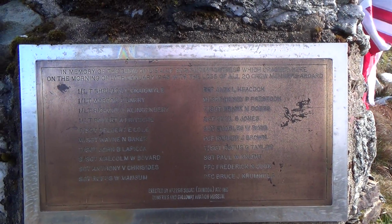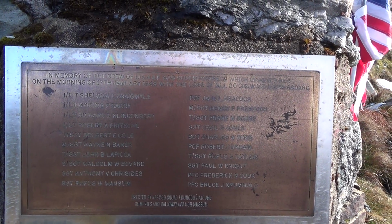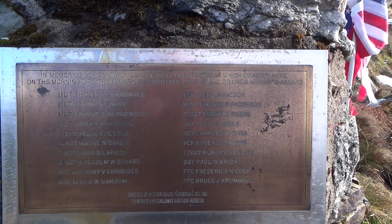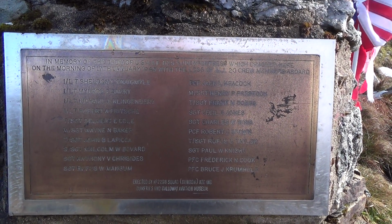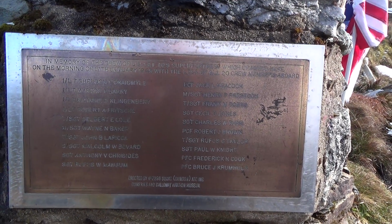And it says, in memory of the crew of United States Air Force B-29 Super Fortress, which crashed here on the morning of 17th of January 1949 with a loss of all 20 crew members aboard. And there it's got all their names.